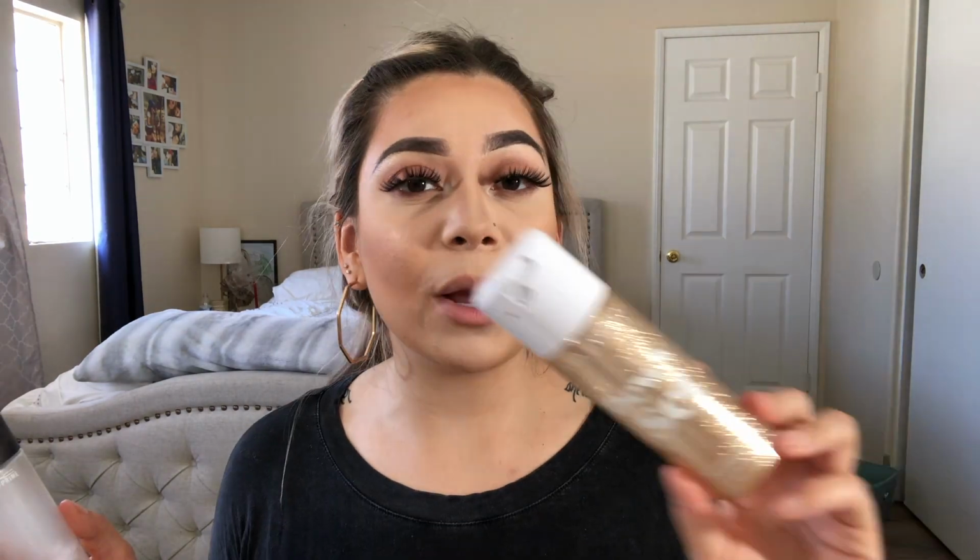Now that my face is almost practically done, I'm gonna go ahead and set my face. And I have two go-to setting sprays. It is the MAC Prep and Prime, the regular, and then the Anastasia Dewy Set. Guys, I would recommend this one if you're about to do your makeup and you're heading to the baile, because I feel like it just gives this glowy bomb finish to your makeup.